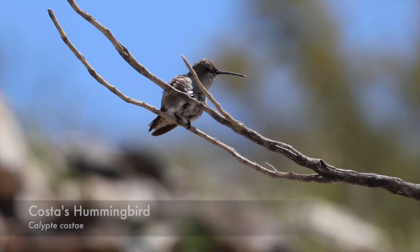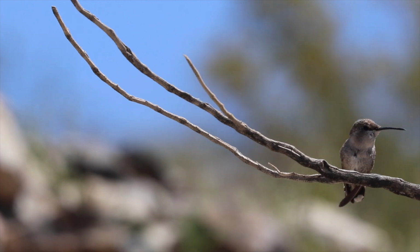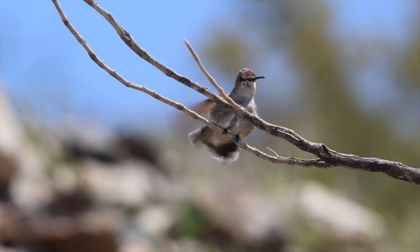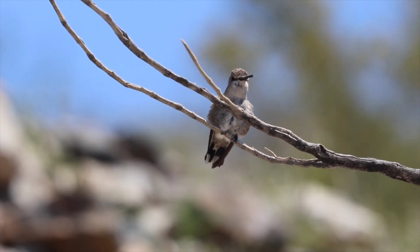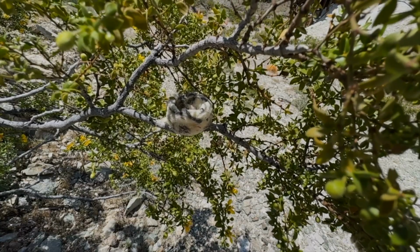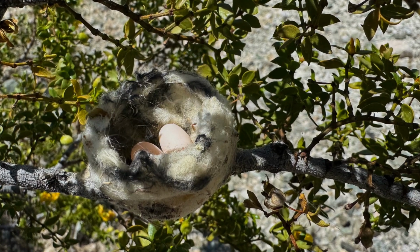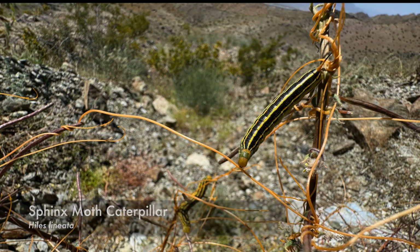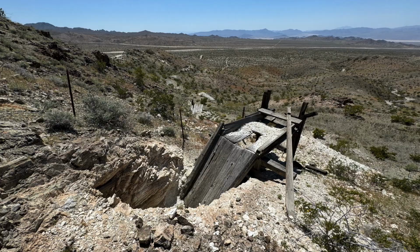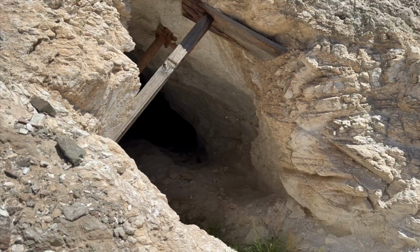A hummingbird preens herself while keeping a close eye on me, a sure sign that she had a nest close by. The tiny nest contains 2 miniature eggs, not much larger than a pea. Bees have built a hive somewhere in this mine.